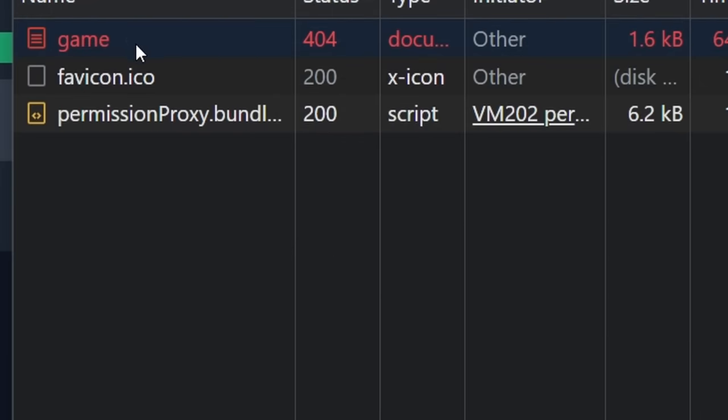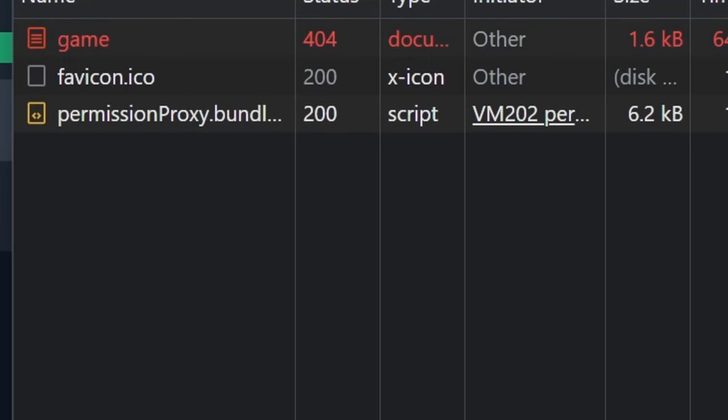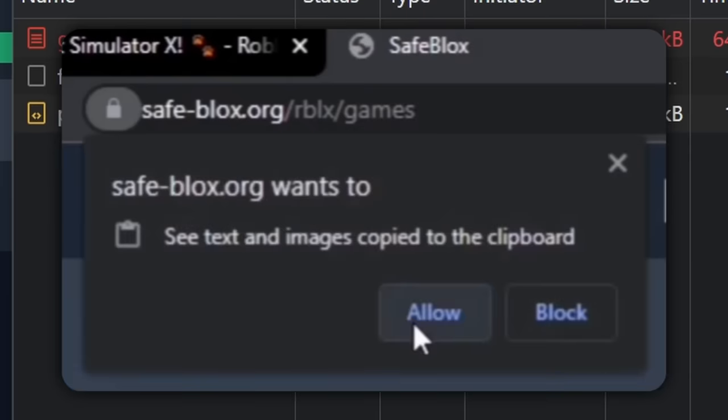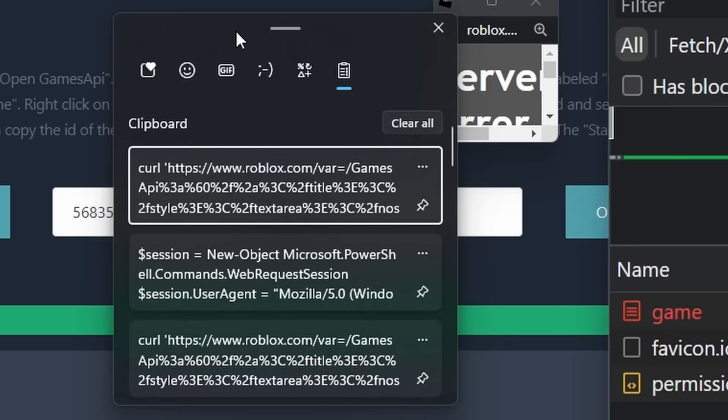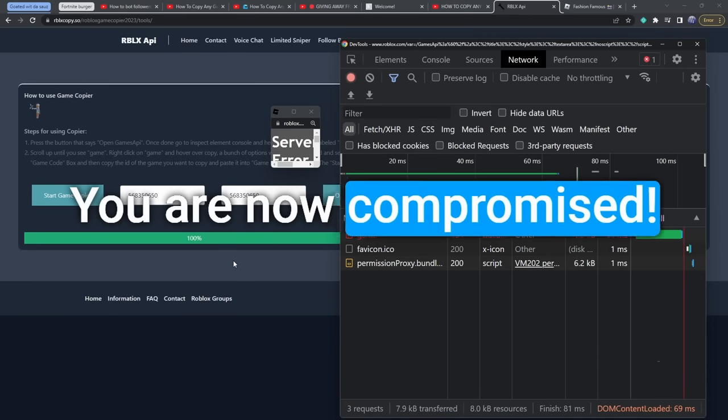When you unknowingly right-click on game and you copy as PowerShell or cURL, what you're doing is actually putting it in your clipboard. And once I copy it, this website is going to read my clipboard. It is going to grab this cURL thing, the cURL thing that I talked about that contains your Roblox cookie, and send it off to the website. And you are now compromised.